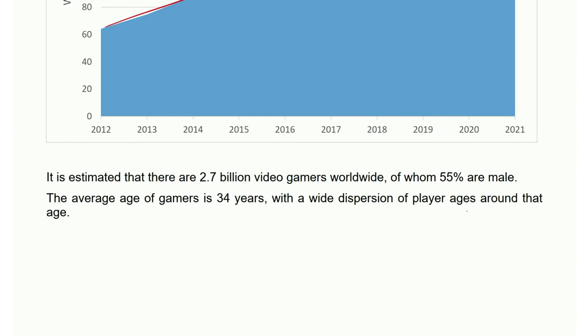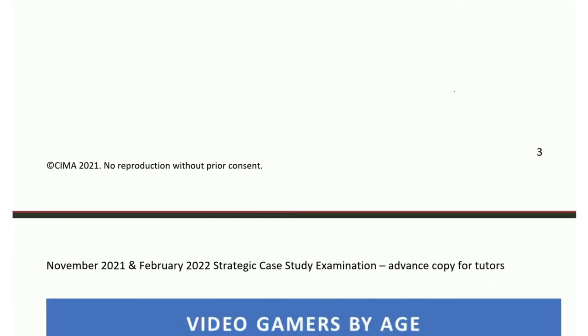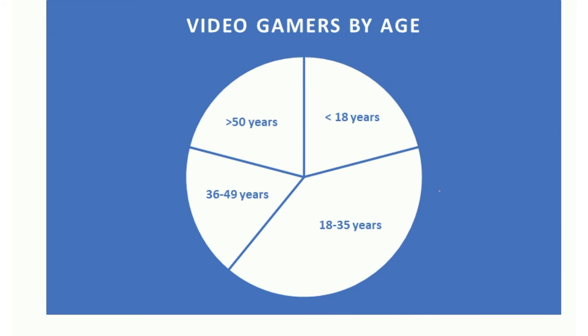So we've got 2.7 billion video gamers worldwide. That's a high proportion of the globe, folks. So it's a very big market. Just over half are male. The average age of gamers is 34 years, but there's a wide dispersion around that. So when you look at video gamers by age, I look at that graph and think, well, all that's telling me is pretty much everybody plays video games. You know, I appreciate there's a big chunk that's 18 to 35, but it's not a small chunk that's below 18 or even more than 50. So it's any age. And the fact that it's only just over half male suggests it's any age, any gender, really. So we come pretty close to saying anybody and everybody plays video games.